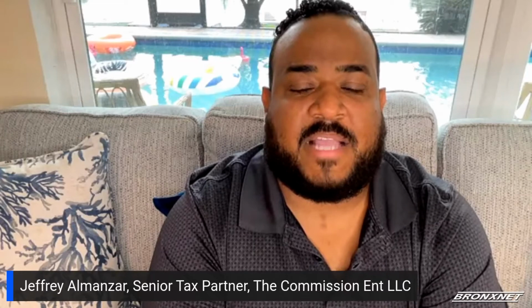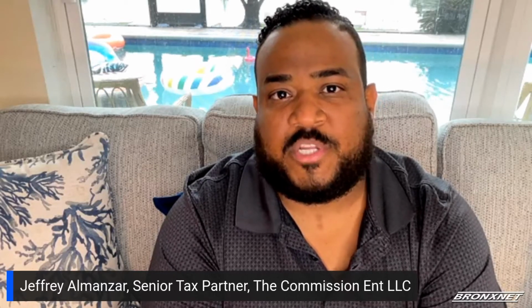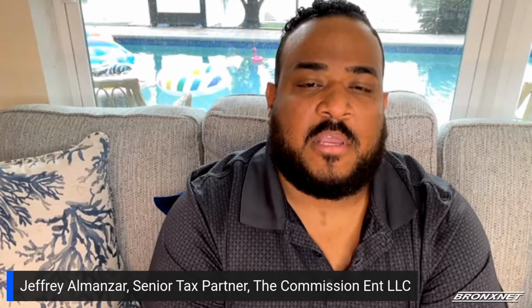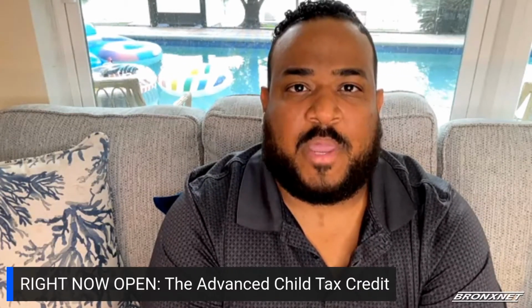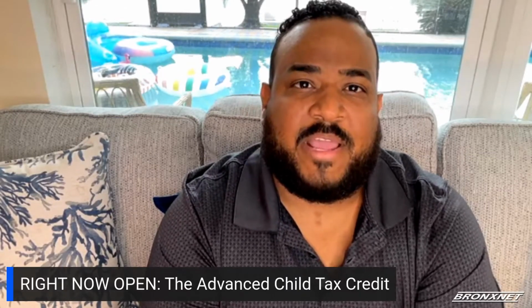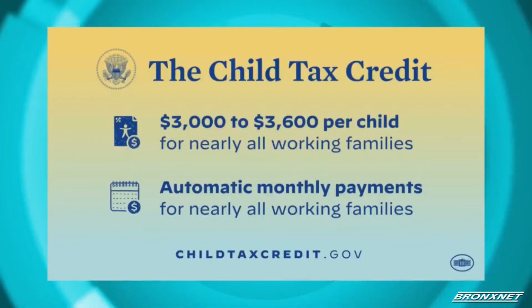So basically, the advanced part means that it's pretty much an advance on your refund for the tax year of 2022. So in 2022, you're going to be filing for your 2021 tax refund. So part of that advanced tax refund, they're going to retroactively take it away from your refund that's coming in next year. But being that we're already halfway through the year, they're not really going to go ahead and take away your full tax refund. They're just going to, I guess, just subtract the amount that you're going to receive.